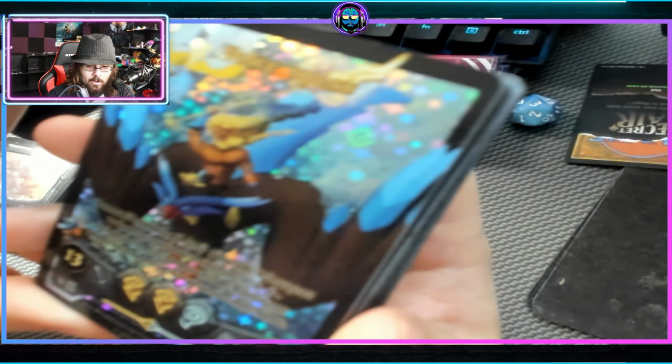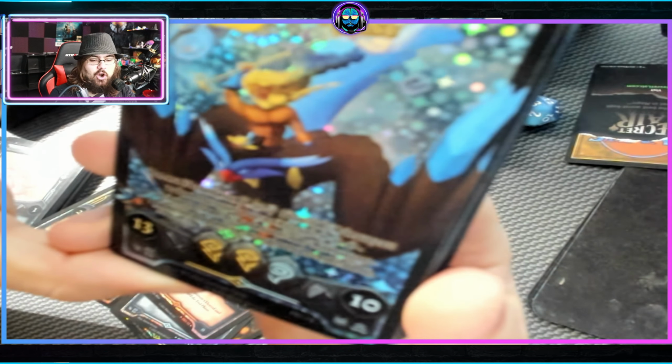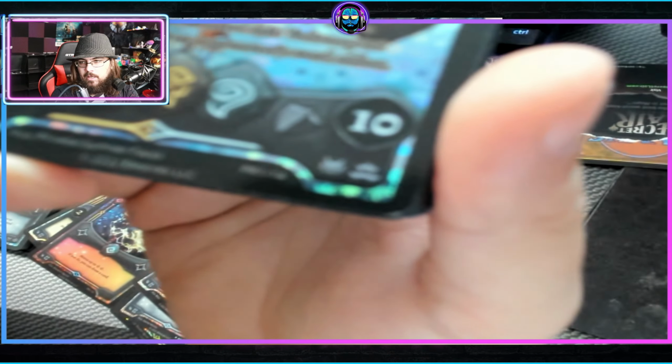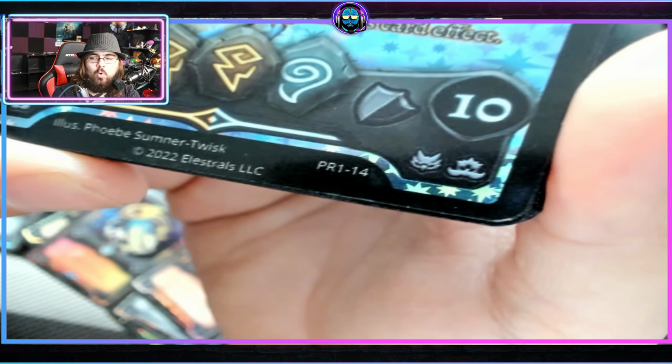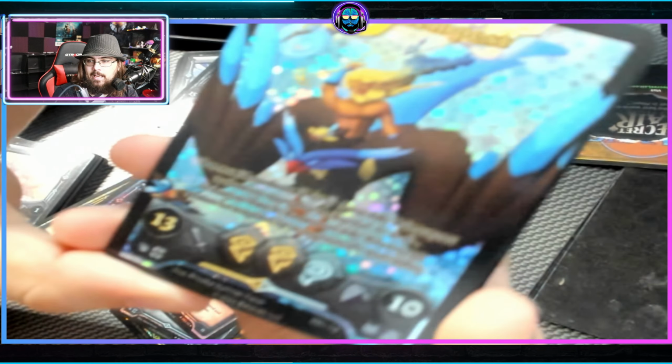Ooh. Vulcan Pest. Again, I don't know if this is shiny. Again, but we got print run 1. This is the 14th copy, man. We're getting the top 10s and 15s and whatnot. I like the art, though.